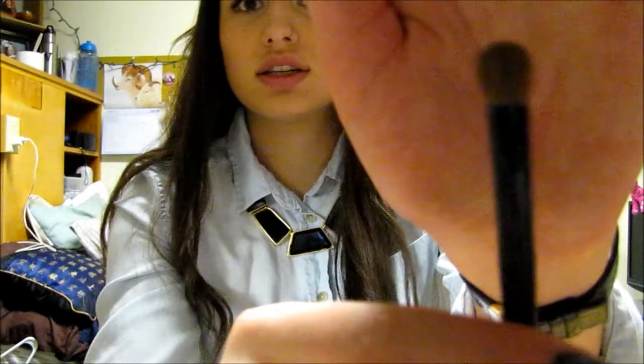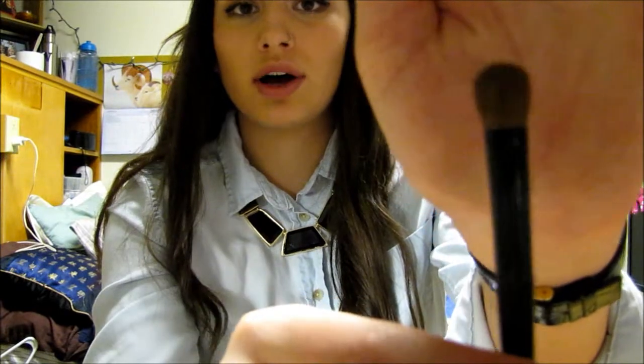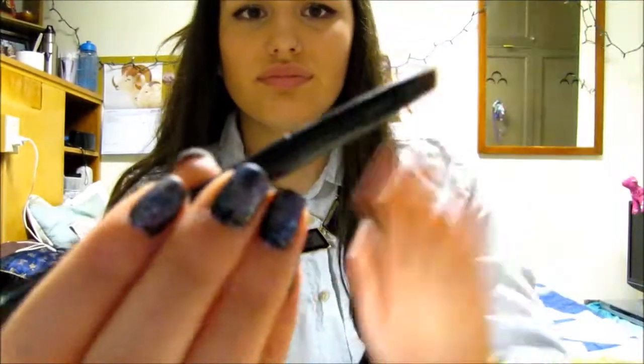But the next brush, I'm gonna tell you, I have no idea where it came from, and I have no idea what the name is called, but I will tell you that you should look for a brush like this. So this brush has two ends. The first end is like a normal eyeshadow brush. The second end is like, I don't know, an eyeliner brush, but I don't use this for eyeliner. I use it to highlight under my eyebrow.